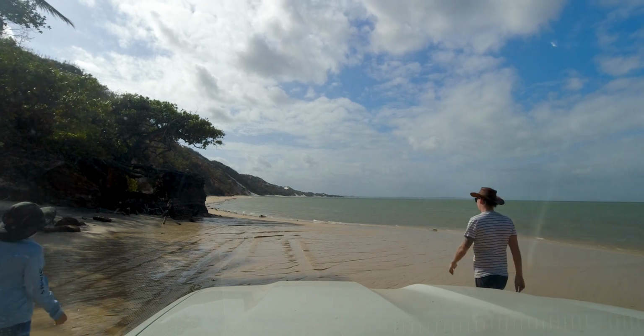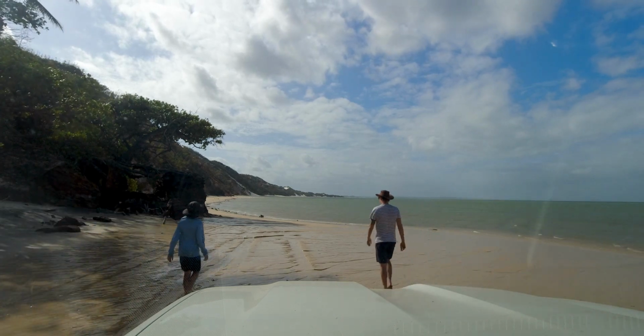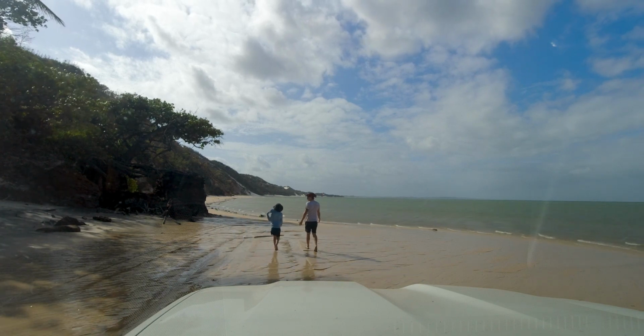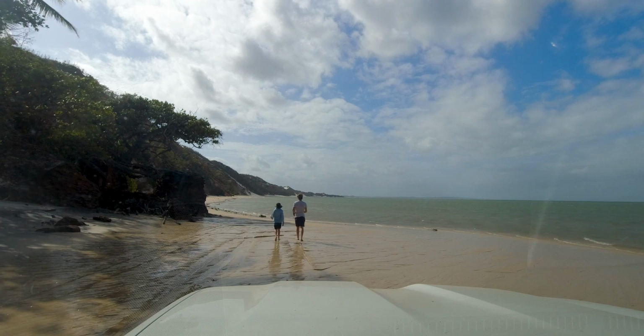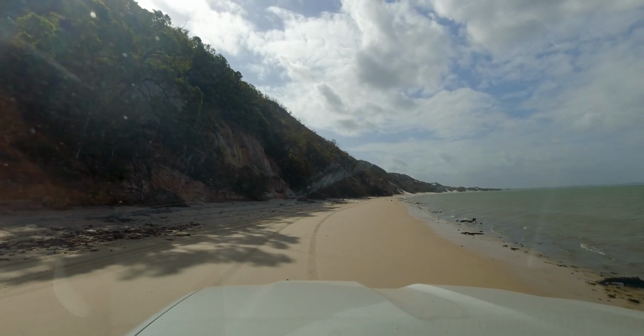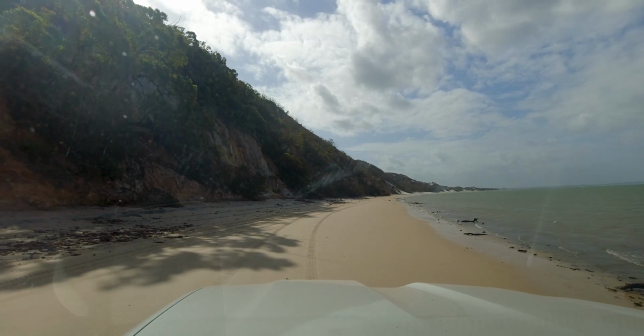I think we've got further to go. Sometimes when you have water running over sand like this, it does go soft, but it doesn't look like this is. Looks pretty good. Should be good. I'll do a massive burnout in his face. You ready? Watch this.